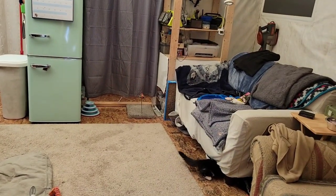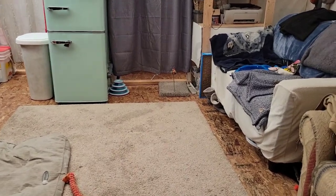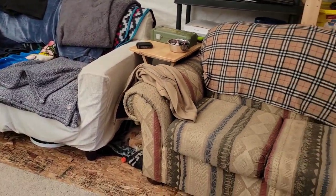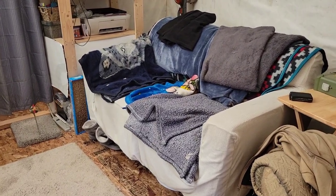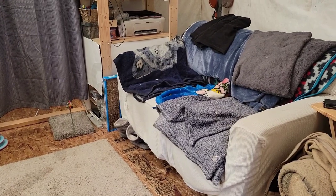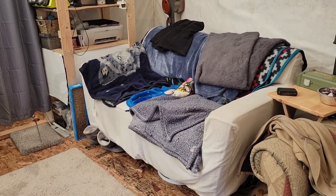So on the inside here, about midwinter, the wife had it with the chairs, so she found these two couches on the swap and buy, and they're in really good shape. That one's got a cover on it just to keep it clean. But man, when it's cold out, to be able to cuddle up on a couch, that's luxury.